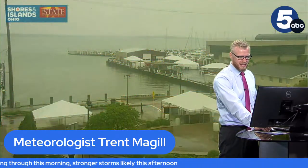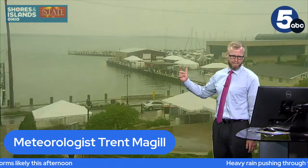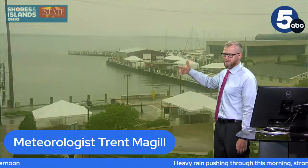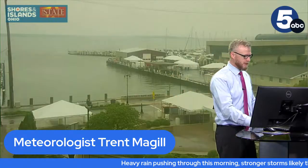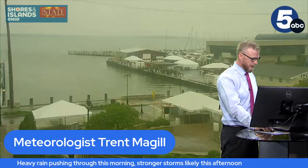Here's what it looks like in Sandusky. If you've ever got a shot for severe weather, that's not going to do it. Clouds and mist in the morning, that's going to limit all of that, especially if it lingers a little bit longer. Let me show you some more cameras around the area.